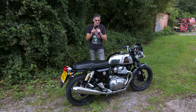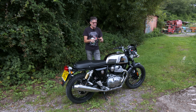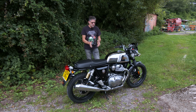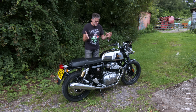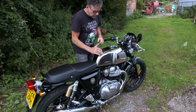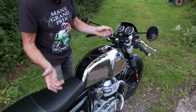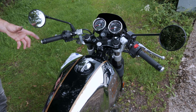But I'm going to keep to this. I said I'd get a Continental GT, and I've kept my word. And like I say, I like this style of bike. The nice thing about these is the paintwork is very good, and we said this before, but the lining, it's not tape, it's painted. And I think this will stand me in really well.